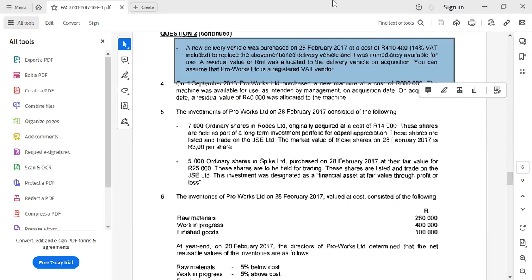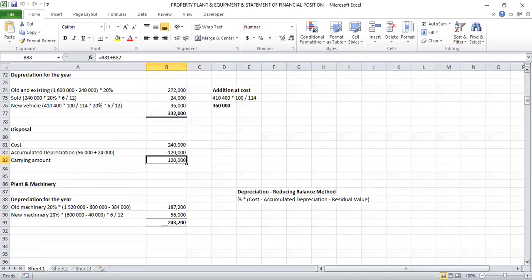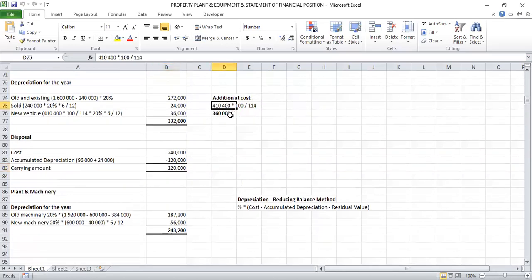Right, the cost price, remember, it should exclude VAT. So we had to calculate the cost price excluding VAT. In fact, that's what we found the addition here to be 360. And we calculated its depreciation for 6 months. That is the months from the date that it was bought up to the end of the year.